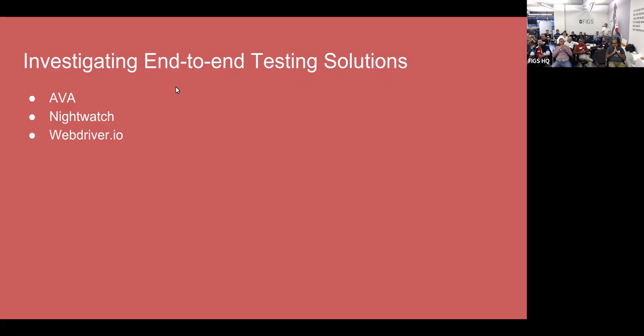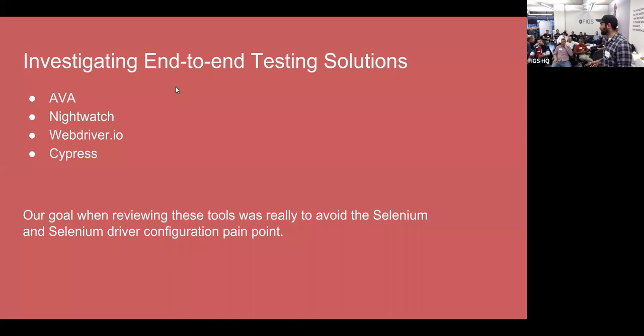Same thing with WebDriver IO. We used that extensively at Society 6 for testing our interface. And again, just the tediousness of configuring these things and setting them up was always tough. Sorry, do you guys use snapshots at all when you do testing? Not yet. But I believe Jest is the tool that we're going to use, and that we actually are using for unit testing.